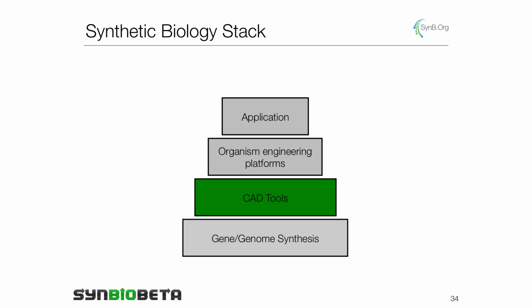Next up we have CAD tools. So great, you can synthesize 1 million base pairs, but what does it do and how do you organize that information? So computer-aided design tools for genes and genomes is a big area, and it's fairly low barrier to entry, so we've got quite a few companies getting in on the game.